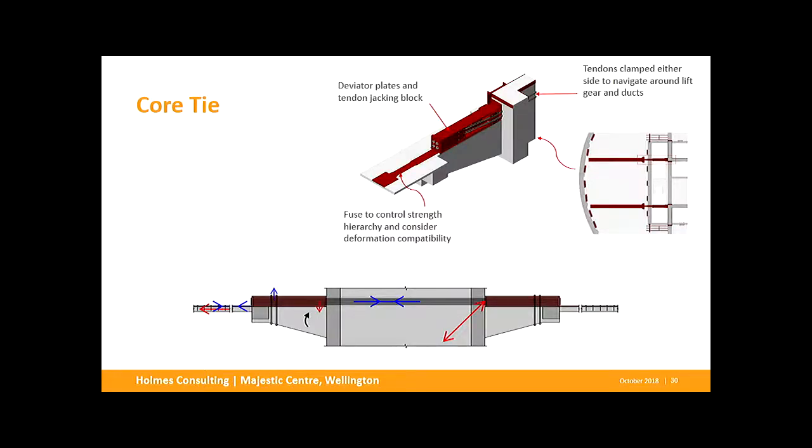So what did we do about that? We came up with this idea that we would have these tie plates that got fixed down into the floor topping, coming out from the end of each shear core. We put a fuse into them so that we knew that we would start stretching this fuse before we popped all the anchors that were going into the reasonably thin concrete topping.